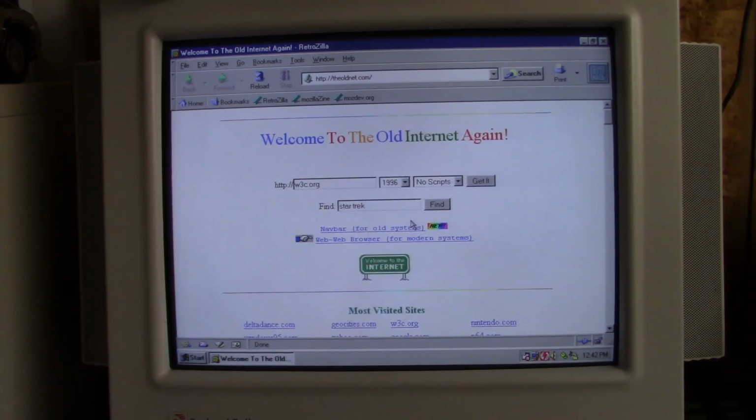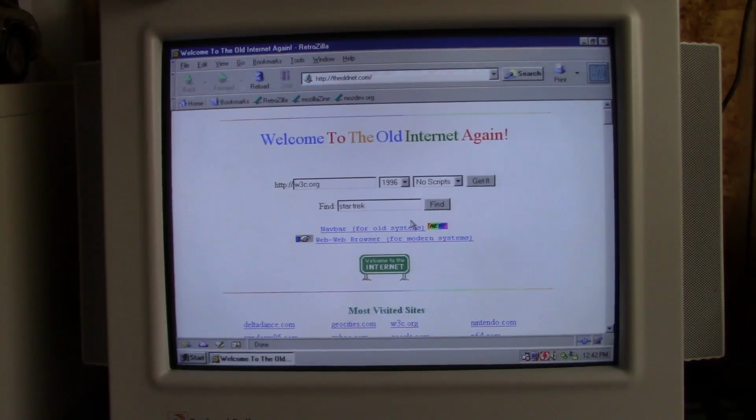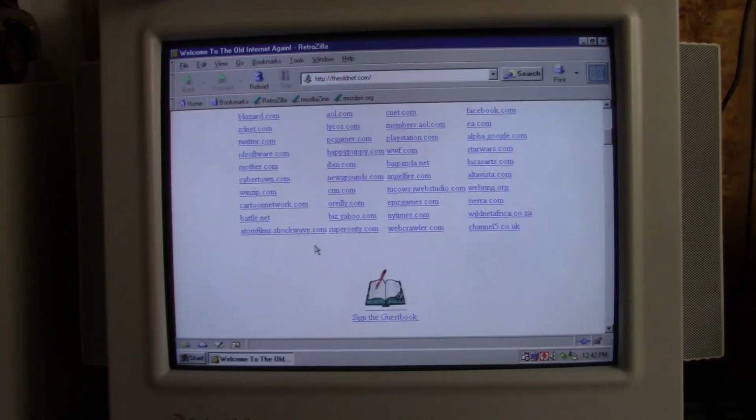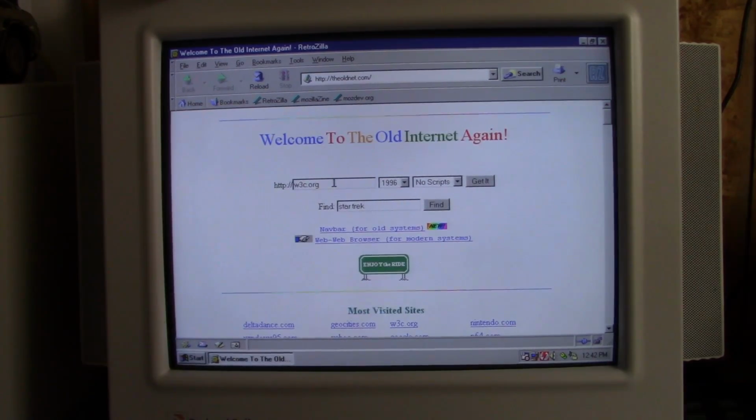And you can see I've opened up the home page I have set, which is theoldnet.com. I did a more in-depth video on this website earlier this year, but basically it's a website designed specifically for vintage computers like this. And it gives you kind of a portal to various websites that work on old internet browsers like this, and old computers, I should say. And it also gives you a portal to the Internet Wayback Machine, which lets you browse websites as they looked back in the old days.